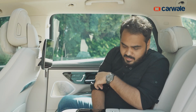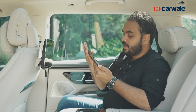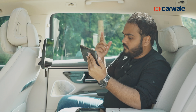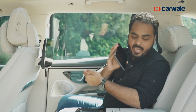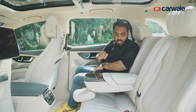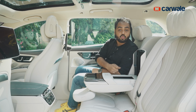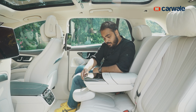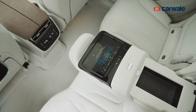So if you don't have a middle passenger, you can have this screen. This is a small little tablet that does everything that you could with this screen. So you've got the same set of functions, comfort, settings, music, and even the aircon can be controlled with this tablet. And when not needed, it can be easily stored away here. And while this can be used as an armrest, it can also be used to charge your phone that has a compatibility for wireless charging, and then sub-cup holders that are hidden here.